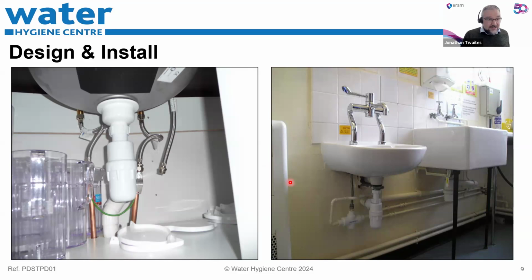Now, one of the things that is important when it comes to water safety is considering scalding risk. When there is a significant risk of scalding, then we put some prevention in place. So if it were to be a patient area or anywhere that somebody might be at risk of scalding, we would install a thermostatic mixing valve, so a TMV. And that's exactly what we've got here. Under the sink, we've got a thermostatic mixing valve supplying the tap above it.